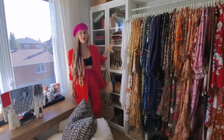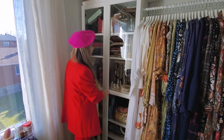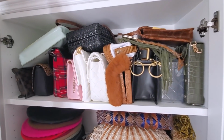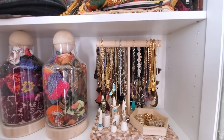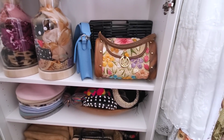Now we're going to move on to the last part of the whole closet wall. This is where I put a lot of my accessories, some of my clutches, my beret hats. I have my scarves and more berets and headbands as well. So this is like my little accessory shelf.